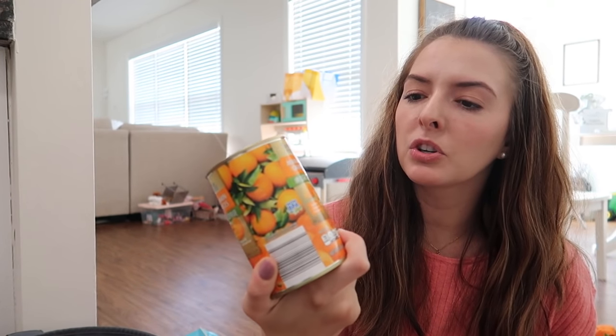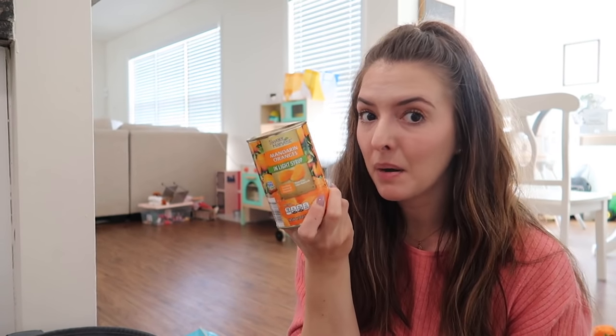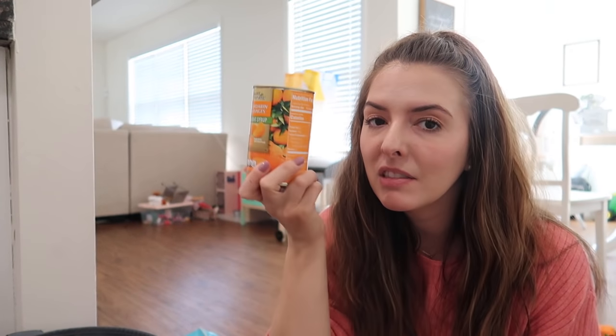So I will tell you that these mandarin oranges in light syrup, I actually like how these taste. They taste just fine coming out of the can. And then when you put them in the fridge and they're colder, they're even better. So I will actually eat this. I would eat this today, not in an emergency. I would actually eat this.